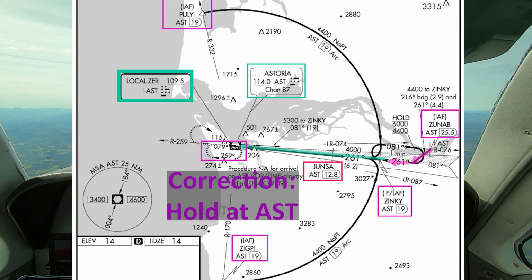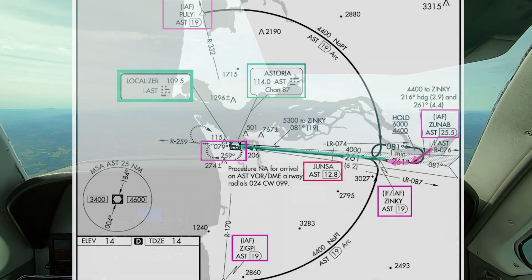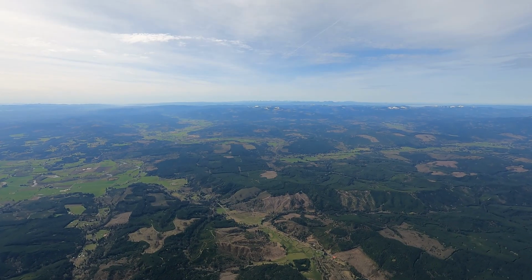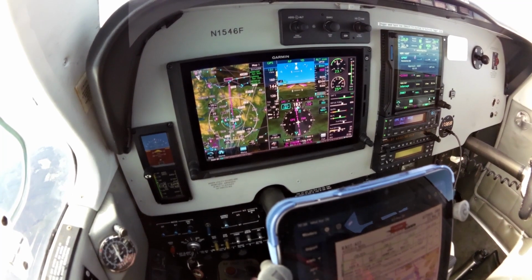The weather's good down there. And we're not flying any arcs or anything, so it should be fairly straightforward. Doesn't sound like he's too busy down in Astoria today, which is a little bit unusual. It's been busy down there the last few times I've visited.